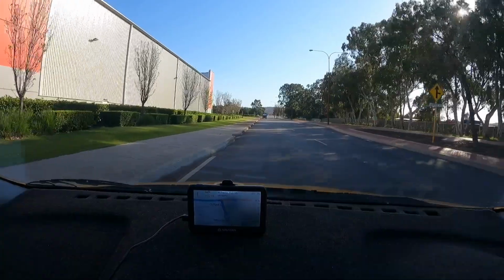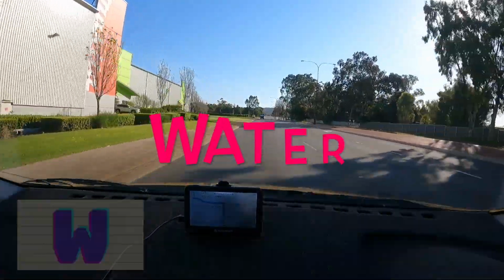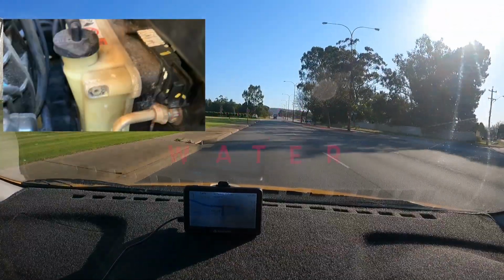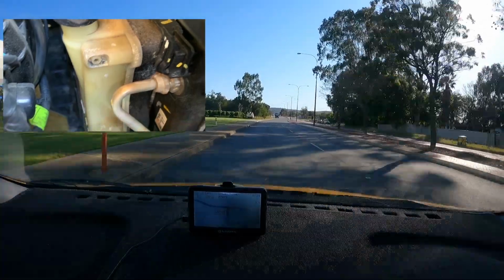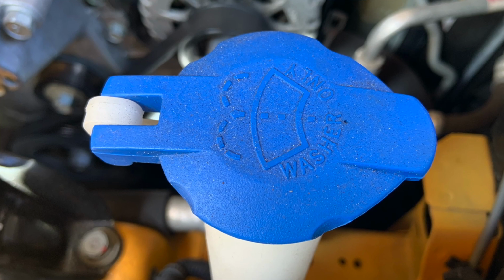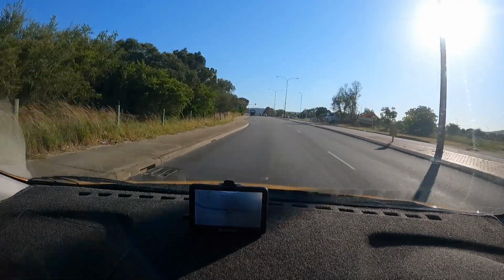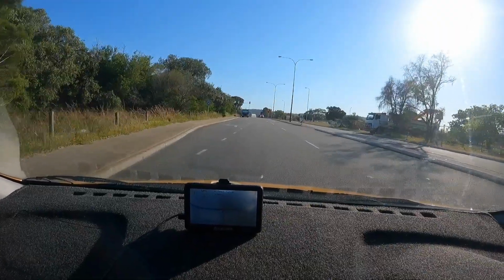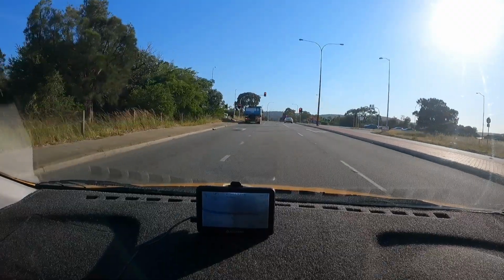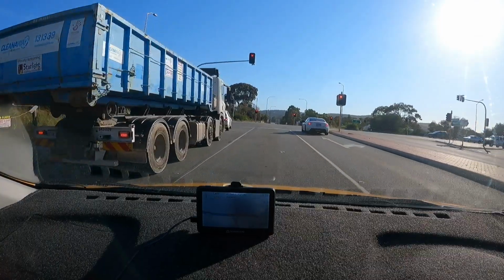Then after letter O, what's next? W. Oh, very basic again. W, water. Either an engine coolant or distilled water, and another water is the windscreen washer water. Be very careful with coolant. It has different colors: green, blue, pink, red. So there are different colors.